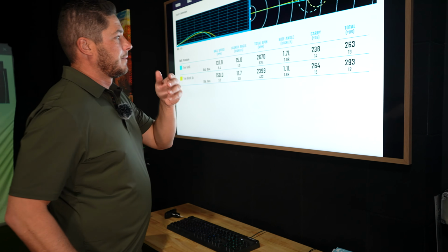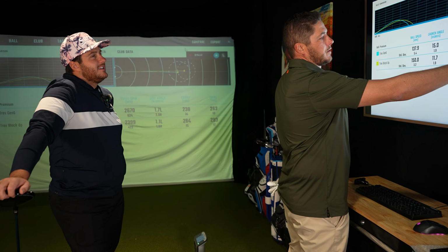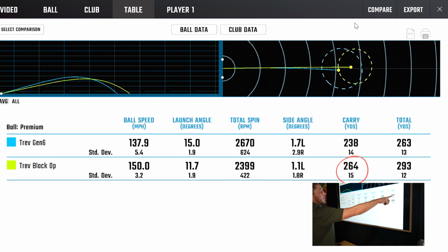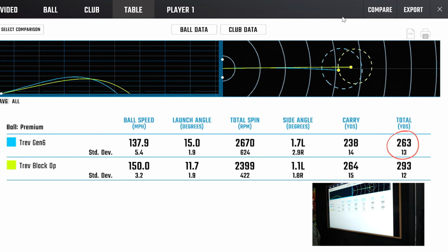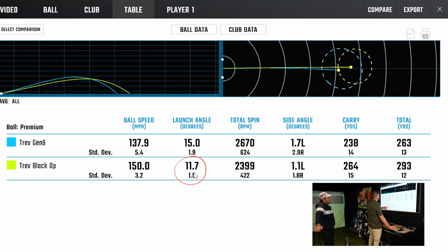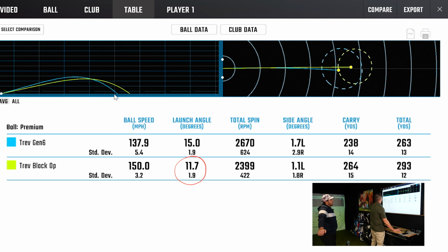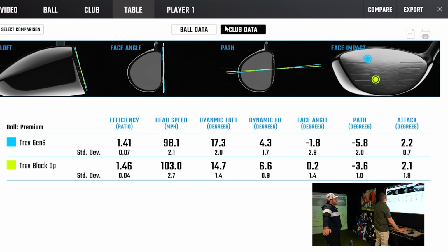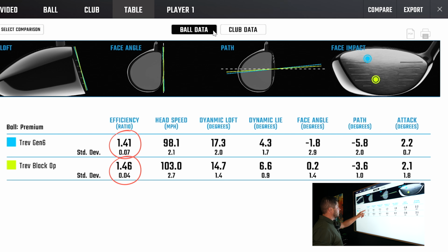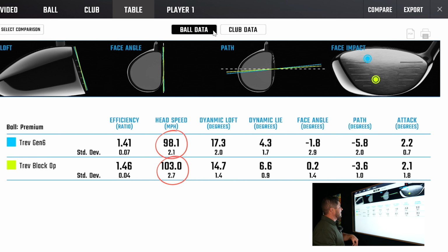No. Your total was worse than your carry. So total, yeah, I carried 264. My total with the Gen 6 was 263. On average, over 10. Better spin rate with the Black Ops. For some reason, that's a little outlier, is that launch angle. But higher ball speed. But let's look at the club data. More efficient with the Black Ops, 1.46 versus 1.41, and almost 5 miles an hour faster.